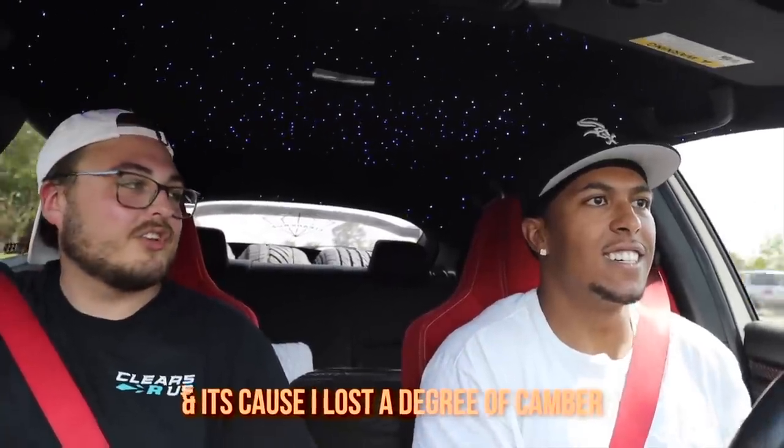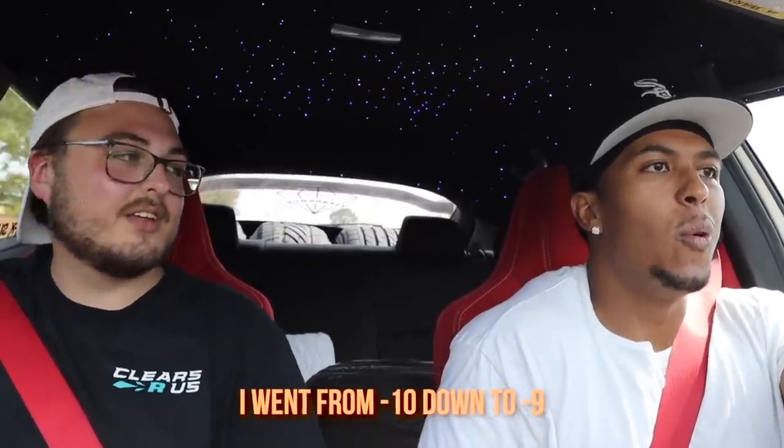Nah, it still looks good, though. I've always wondered why all of a sudden I had this weird problem where my passenger fender kept buckling. And it's because I lost a degree of camber. It went from negative 10 down to negative 9. I think it's because of the slot. I think it's these chairs that's making me feel a little more comfortable, though. Maybe. Yeah, it hugs me. That's why I feel like I can drive this anywhere.